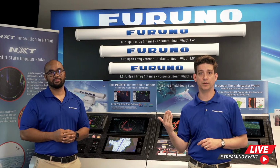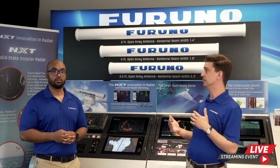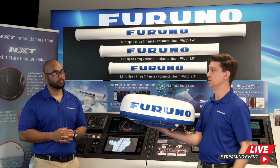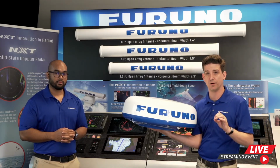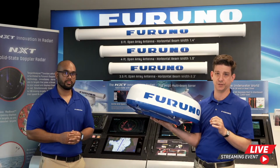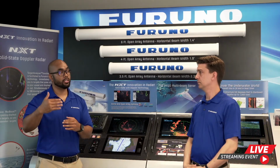So they're very different. They do the same thing, but they have very different pluses and minuses to their construction and how they work. With a dome radar, like our dome here, a dome is traditionally lower power but with a wider beam width, which basically translates into good short-range target detection. Where an open array is higher power, gives you a more narrow beam width for longer range target separation and resolution.